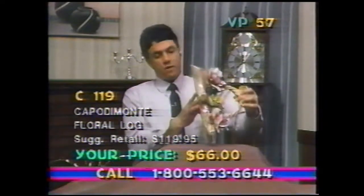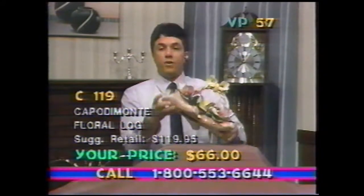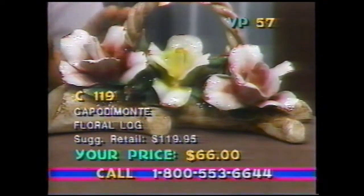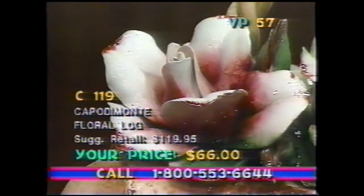Now, if we turn this over like this, right here we have the end with the crown. I'm going to set this back down here for you. That's a very, very light sign, but you'll always have your insignia, and you'll always have also your certificate of authenticity that will accompany each and every piece of Capodimonte that you get from America's Value Network, from us. You know, the people that bring you fine Capodimonte, this floral log, at a very fine price, only $66.